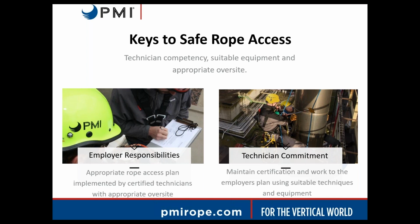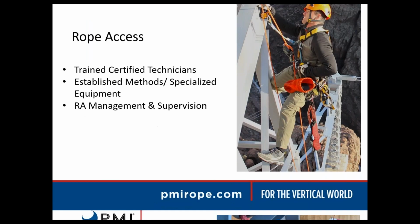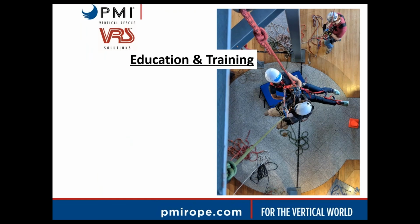Remember, rope access uses trained certified technicians using established methods, specialized equipment, and rope access management and supervision. Those things are absolutely key. If you're planning to implement rope access into your fall protection toolbox, I highly recommend that you start by encouraging your safety manager to take, or at least audit, a level 1 certification course. If your safety manager is already a rope access certified technician, be sure that they also are well versed in conventional methods of fall protection.